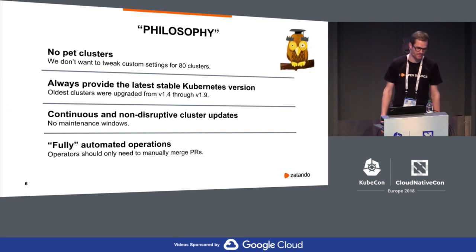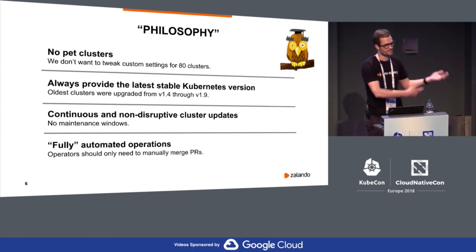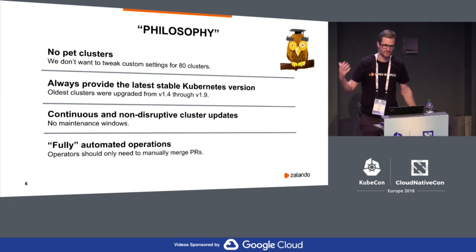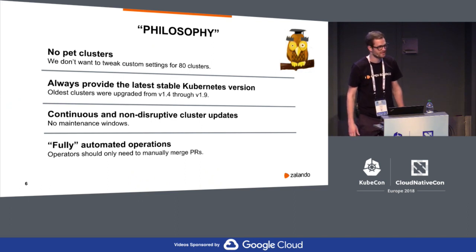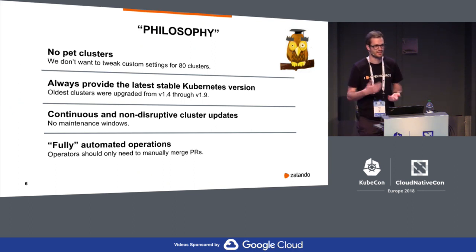So one thing is that we don't want to have any pet clusters, meaning we don't want to manage 80 clusters individually because some teams have a very special need and we only deploy the monitoring for them and others have some other monitoring solution or whatever. It should be fairly generic across all the clusters because then it's much easier for us to manage. Of course, there will be differences in what instance sizes the teams need for the different services. So these things we can tweak on the cluster level. But most things we try to keep as generic as possible, at least for the base cluster setup that we provide.